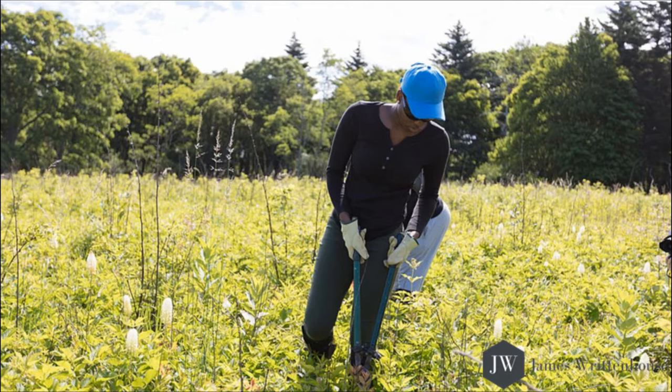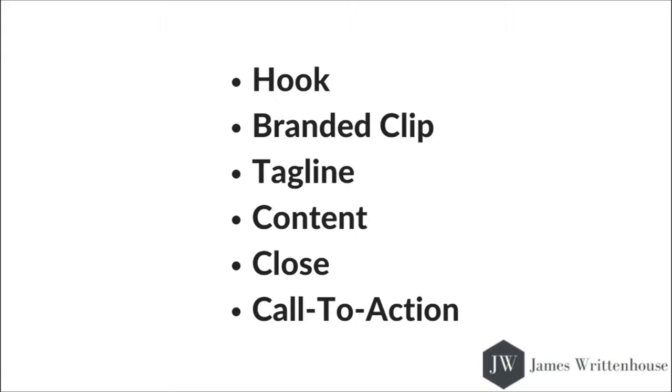Now that we've laid some groundwork, let's dive into the anatomy of a curated video newsletter. A curated video newsletter is made up of 6 parts: a hook, a branded clip, a tagline, the content, close, and call to action. The hook is probably the most important 5 seconds of your video, because this is where people will decide whether or not they're going to watch your video.